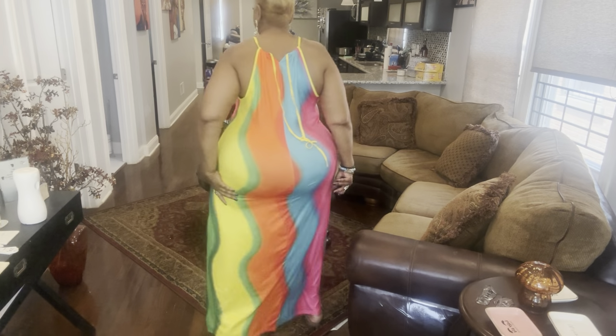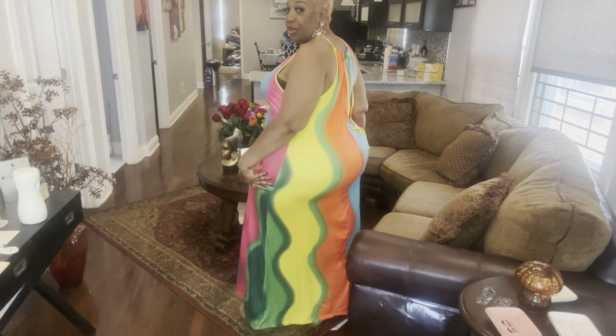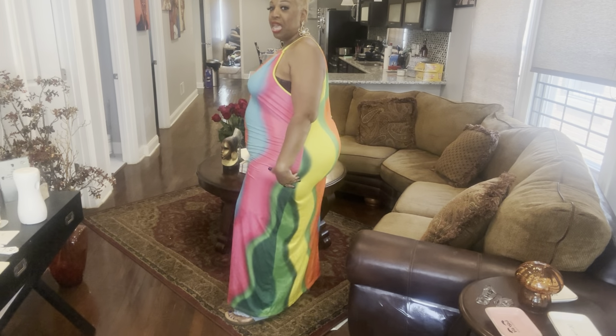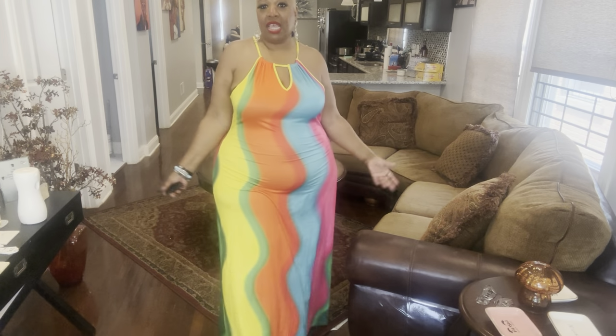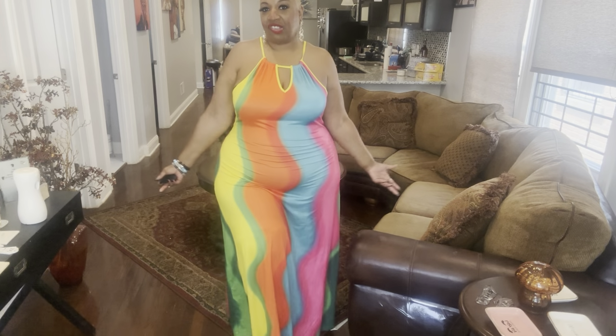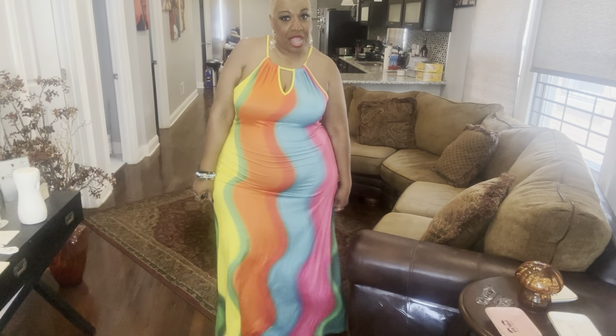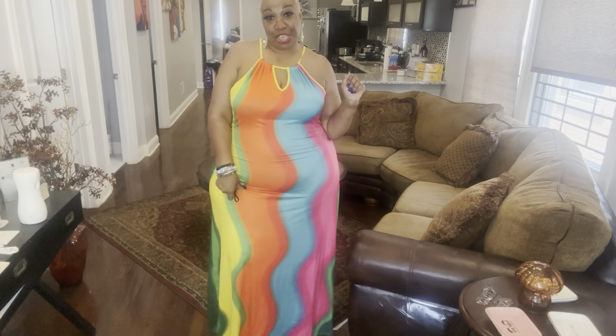She's beautiful. And if you got a big booty, it's gonna lay anywhere. You know what I'm saying? It's gonna lay on your booty. It don't matter. And if you got a stomach, that's just what it's gonna do, because it's made out of that polyester kind of cotton material. So it does cling a little bit, but she is cute.